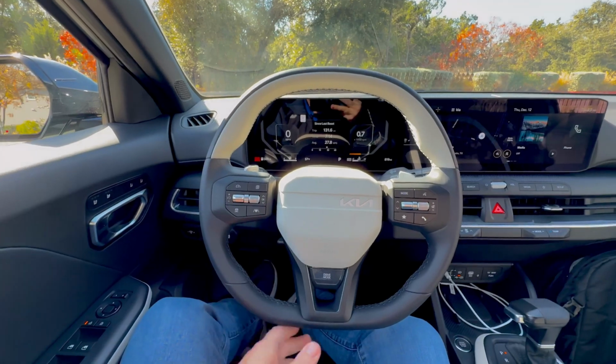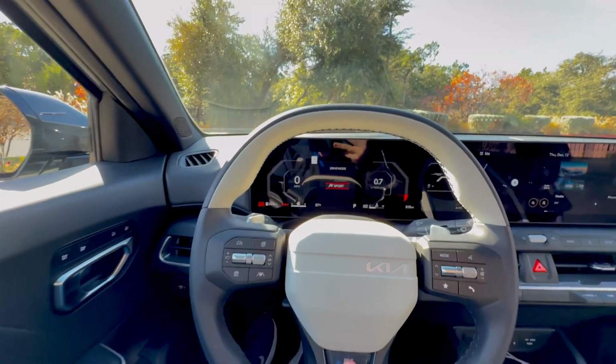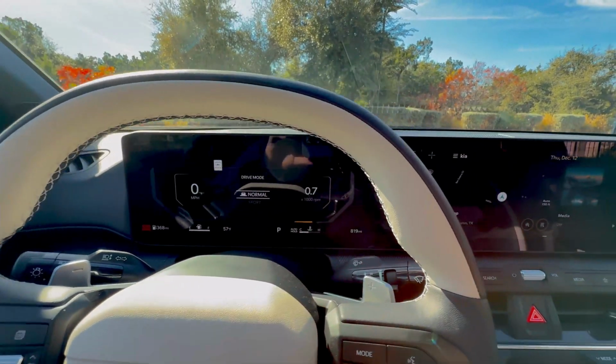I really do like this steering wheel. It's got a nice sporty design, and I already told you that drive mode button helps you toggle between sport and normal. We'll talk more about that when driving.